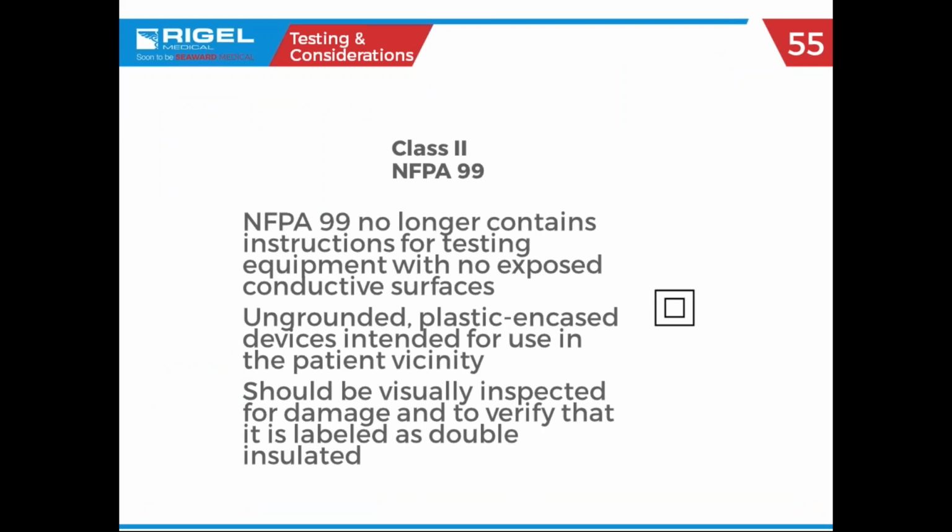Here's a change that happened in 2015. No longer contains instructions for testing equipment with no exposed conductive surfaces. Ungrounded plastic encased devices intended for use in the patient vicinity shall be visually inspected for damage and to verify that it is labeled as double insulated. So that's pretty cool. Now, I guess what I would add to this is if you ever have to open up something and do repair on it, it would probably still be a good idea to verify that everything is copacetic.